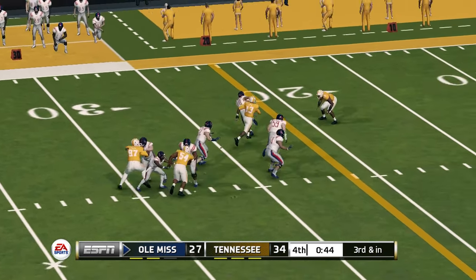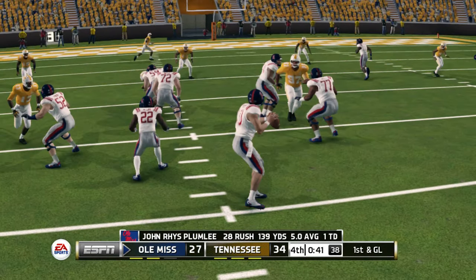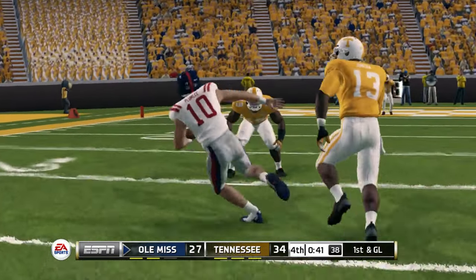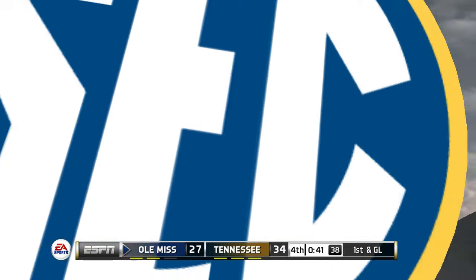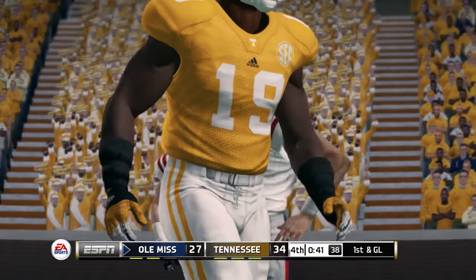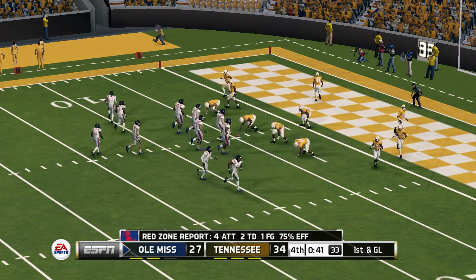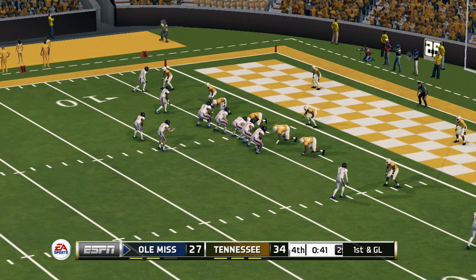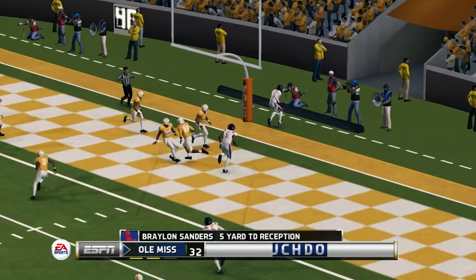He scrambled. No one open, so he's going to run. Knocked out of bounds at the 5-yard line. Well, this is it. They've got all four downs to get in the end zone. This defense has been in this situation before. They forced a huge turnover when they were backed into their own red zone last time. Looks to a receiver. Touchdown!